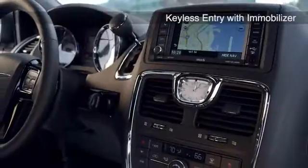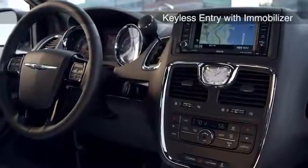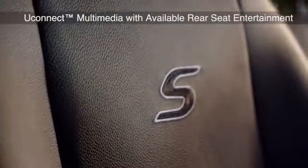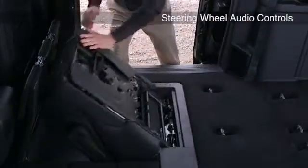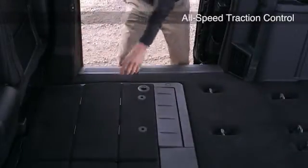The one-motion Stow 'n Go seat and storage system makes it quick and easy to accommodate changing seating needs on the fly with no heavy lifting. And power sliding doors and the liftgate make life a breeze. Try the available rear seat Blu-ray and DVD player. It will keep your precious cargo entertained and happy.